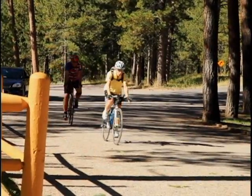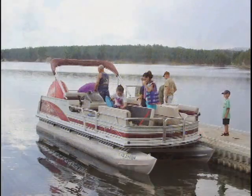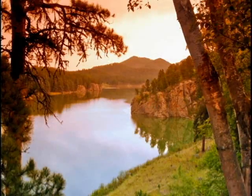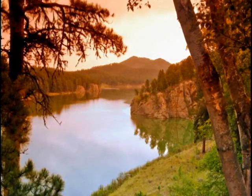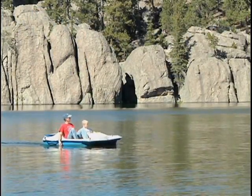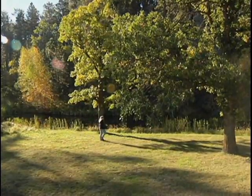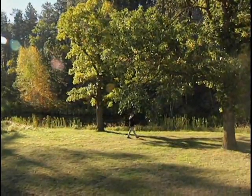Custer State Park offers a variety of outdoor adventures for everyone in the family. Its four mountain lakes provide excellent water recreation opportunities. Canoeing, fishing, paddle boating, and swimming are popular activities. Visitors also enjoy picnics and walking trails along the shorelines.